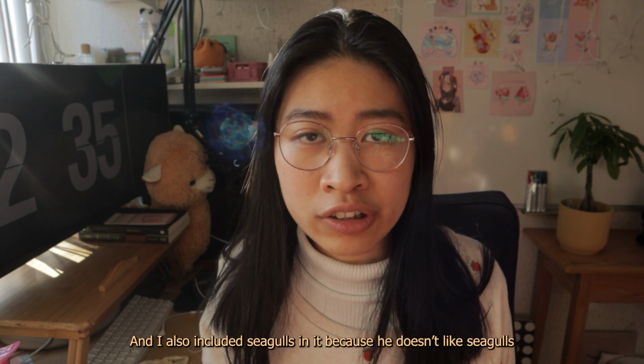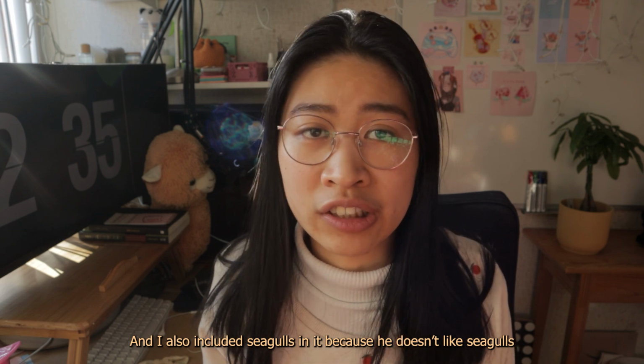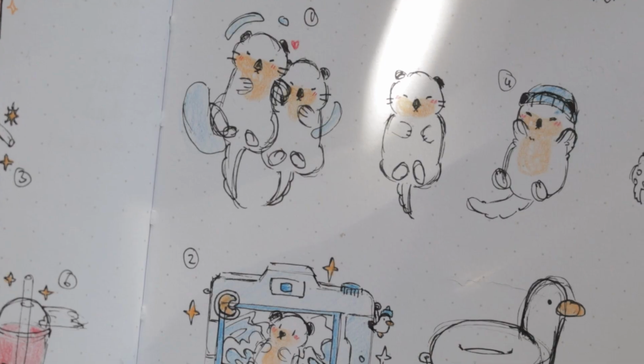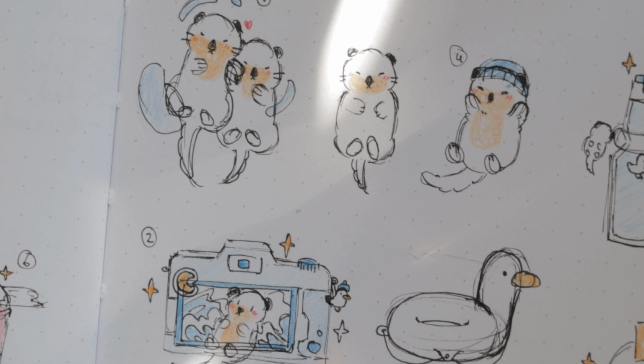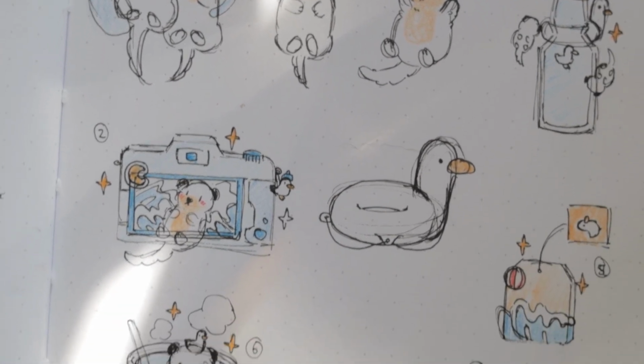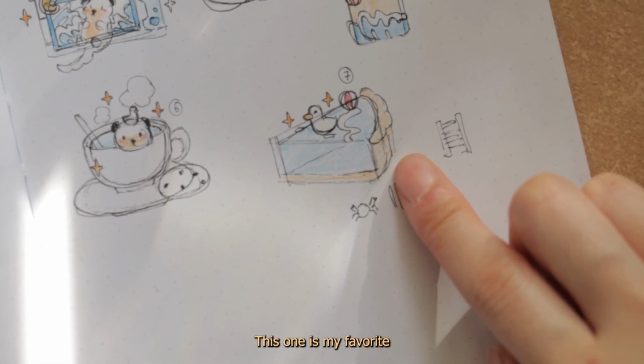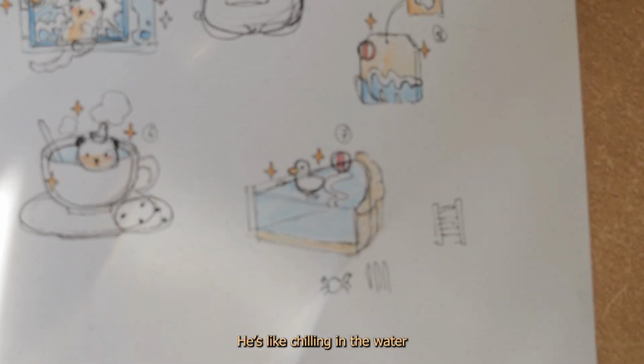I also included seagulls in it because he doesn't like seagulls, but I think they match really well together. This one is my favorite. It's like chilling in the water.